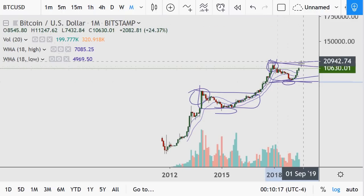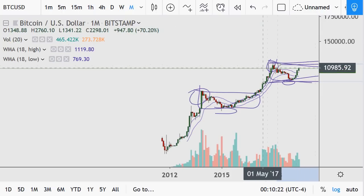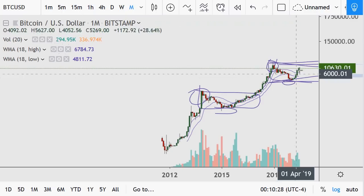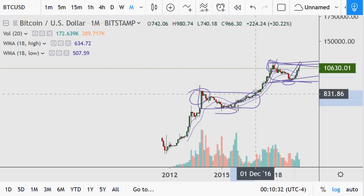And, oh my God, did I say 6 months? I guess I did. I'm going to change it to 3.5. Okay, so what we have is back to the retracement level. Now, last time the retracement level took a long time.